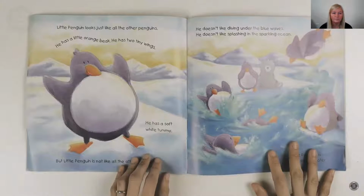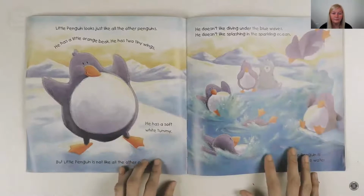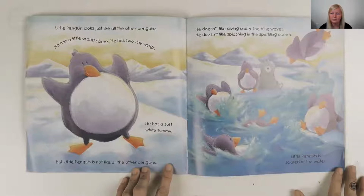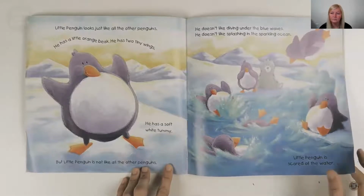Little Penguin looks just like all the other penguins. He has a little orange beak. He has two tiny wings. He has a soft white tummy. But Little Penguin is not like all the other penguins. He doesn't like diving under the blue waves. He doesn't like splashing in the sparkling ocean. Little Penguin is scared of the water. Do you love the water, or are you scared of the water?